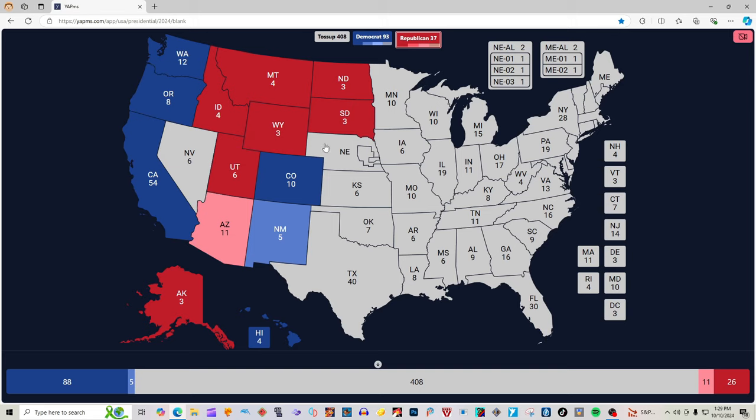Nebraska is red for Donald J. Trump. The first district of Nebraska is red for Donald J. Trump. And the second district of Nebraska is blue for Kamala Harris. But Nebraska at large is red for Donald J. Trump. Kansas with 6 electoral votes is red for Donald J. Trump. Oklahoma with 7 electoral votes is red for Donald J. Trump.